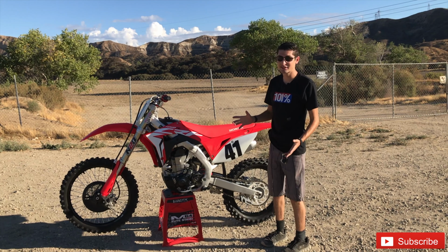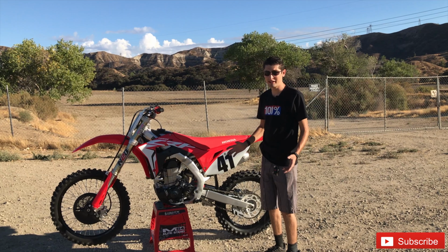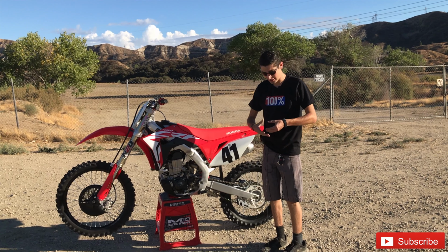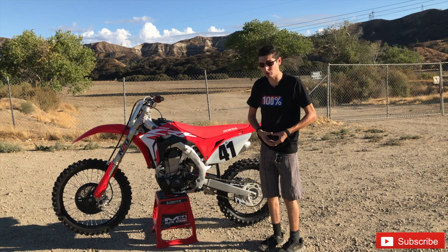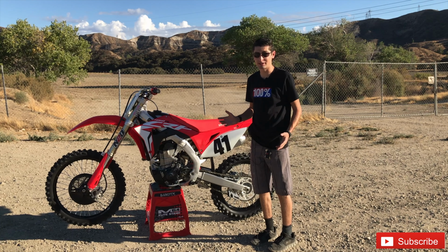Alright, so for the last con is the lithium battery underneath the seat. Although it serves its purpose great, it is very expensive to replace. $500, and the battery is like only this big. If you're not riding this bike every weekend, or you don't have a battery tender and keeping it plugged in, that battery is going to die.